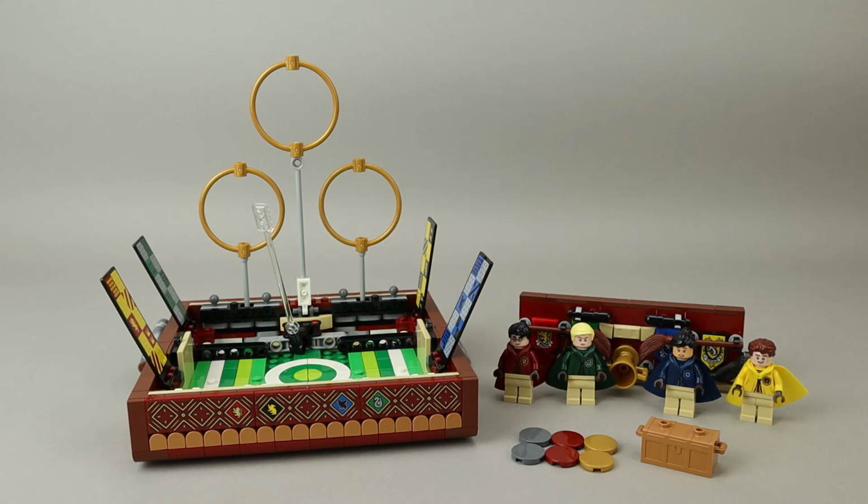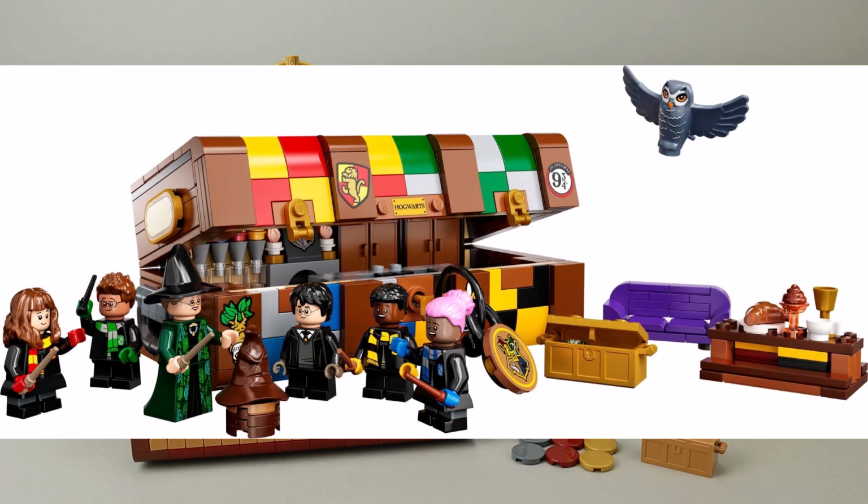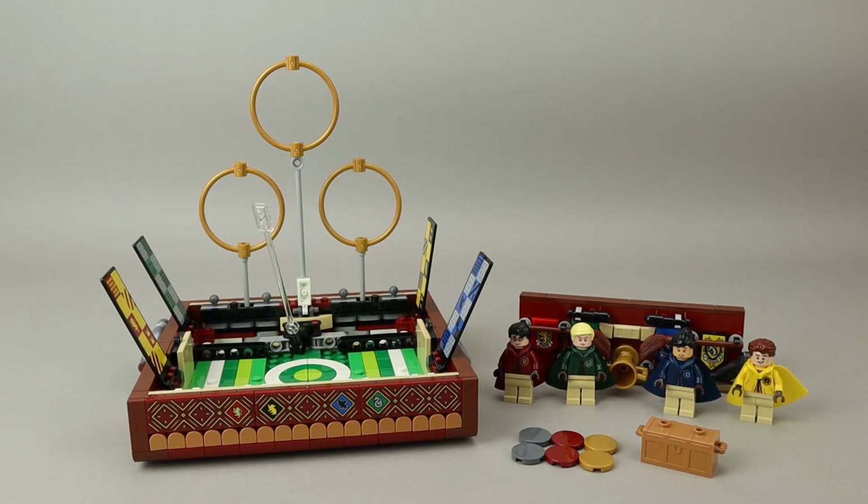And this is a trunk that is much like the Hogwarts Magical Trunk from last year. That was set 76399, and it cost just about the same price, $65 as opposed to $68. There's a lot of really cool play features with this, and we'll take a look at the two trunks and compare them here in a little bit, since I did review that trunk, the Magical Trunk, last year.